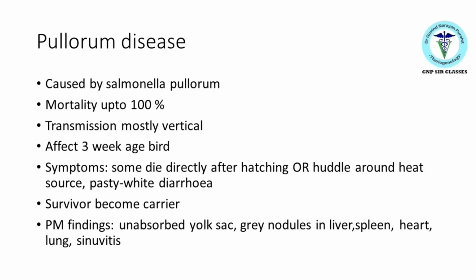Pullorum disease, caused by Salmonella pullorum, affects young birds, leading to high mortality and characteristic lesions. Control involves strict hygiene and management practices.